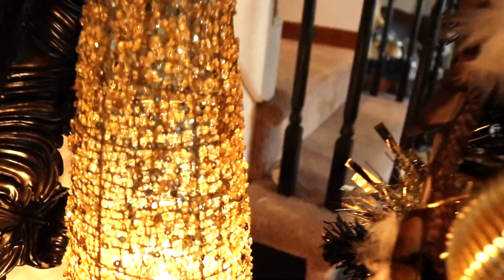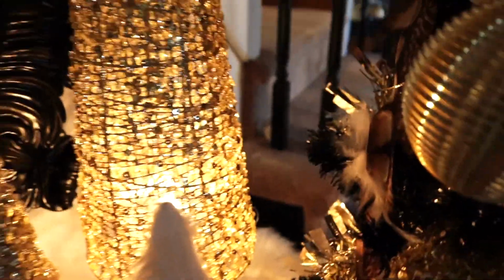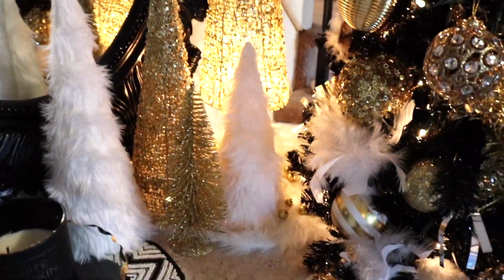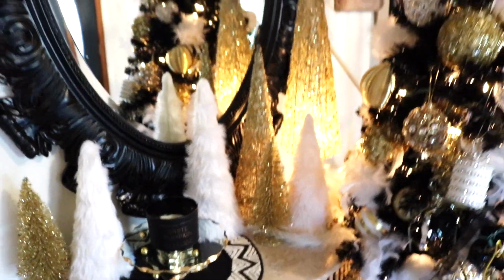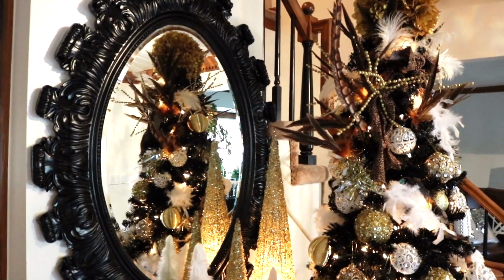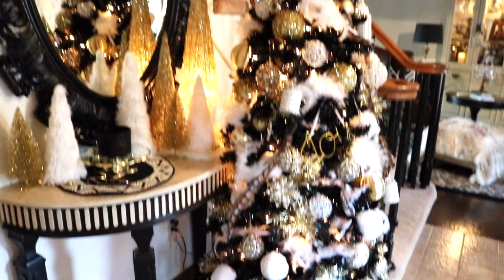This is a Christmas tree, but it's sitting over, I'll show you, one of those lights like this. So it's a great way to light it up. And I just kind of stick it on there, so at night it gives the most beautiful glow. And I just have a big mirror here, and that mirror really emphasizes the back of the tree. The glow in here is just absolutely beautiful.